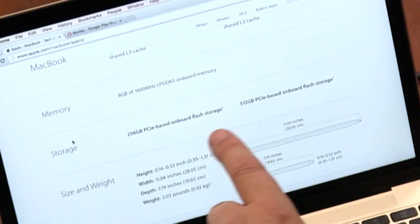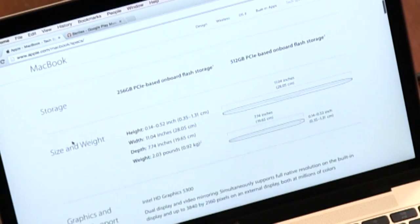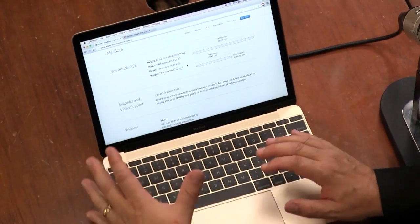By the way, these are really fast. PCI Express, Apple has eked a lot of speed out of that, and that helps a little bit with a relatively slow processor. Battery life is good, too. We're getting, believe it or not, 8 or 9 hours per charge. This is kind of like an iPad when it comes to battery life. I'm very happy with that. But it's not a powerhouse.